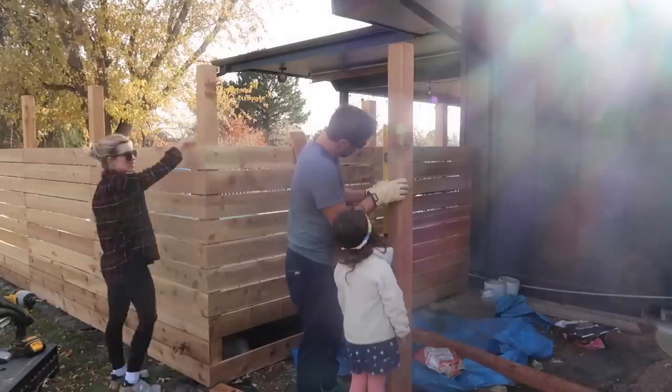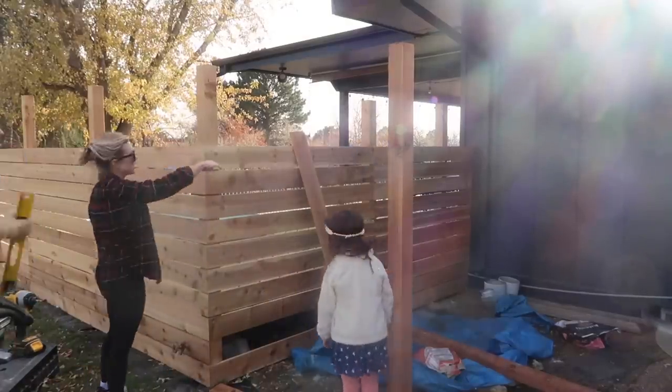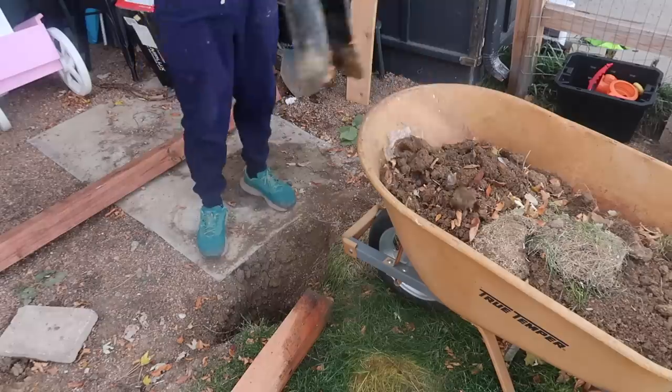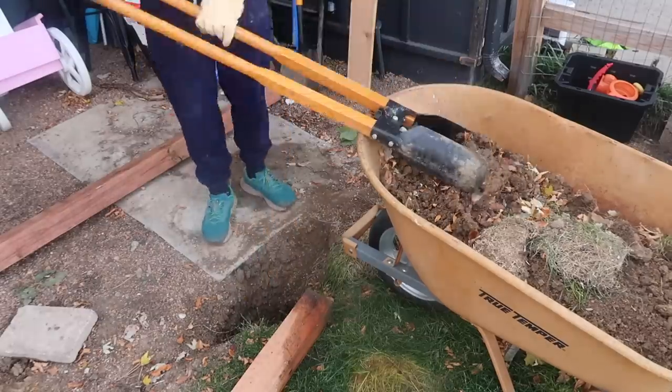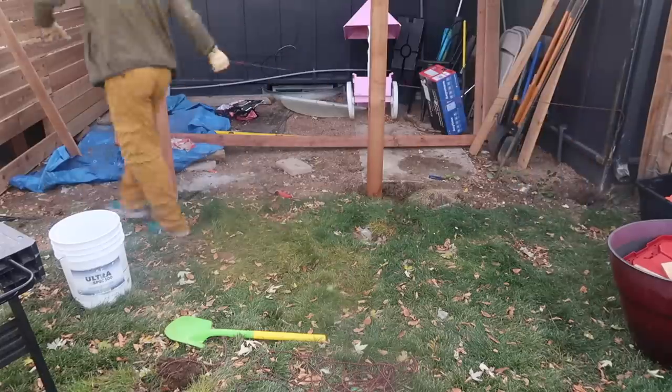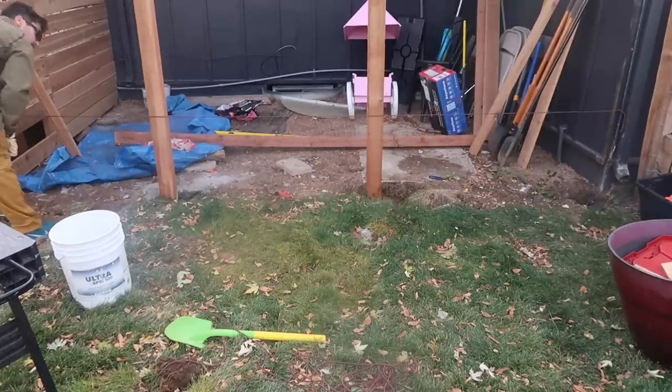So John, the concrete, if you guys are noticing, is like a quick concrete. You pour it and then you pour the water on top and then it naturally does its thing, which was so cool. I have a lot to learn about this kind of stuff, but we're always learning something new.